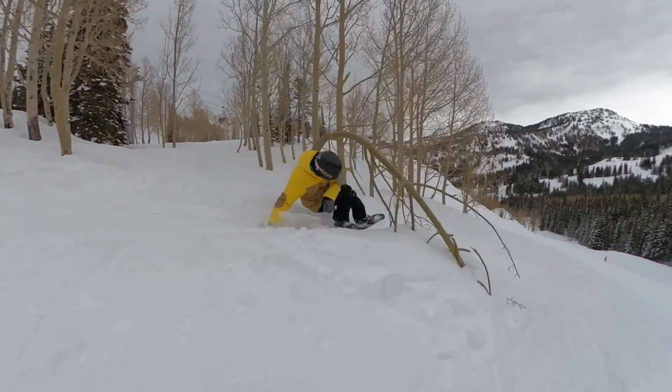So when it came to food, I did give them a 6 for the food. We only kind of got some snacks there, so I didn't try the food, but overall it looks like pretty decent resort food.